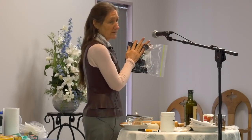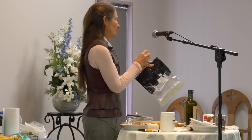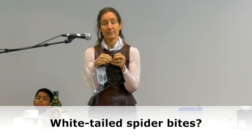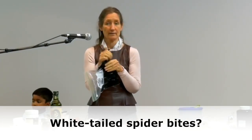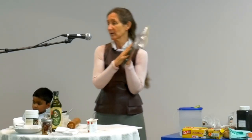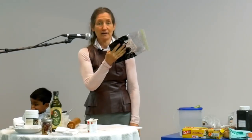And if someone has a bee sting or a snake bite, there's almost immediately inflammation there, and the coal is very nice on it. You had a question? White-tailed spider bites. Yeah. Fantastic, because there's nothing else, is there? For a white-tailed spider bite, what you want is you want the poison to be absorbed out as soon as possible. And if you've got a white-tailed spider bite, I'd almost keep that on, change it every 12 hours, don't even take it off.